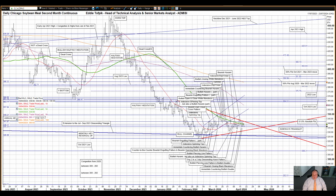We are quite advanced along the coil of this triangle, so the propensity for there to be false breaks in either direction is quite high. So watch out for that. It's also, even now, a little too early to give targets, but I can give an idea of the size of the moves in either direction.